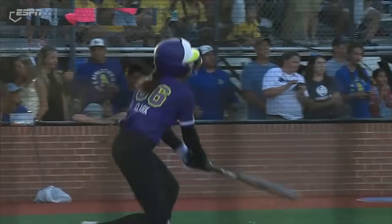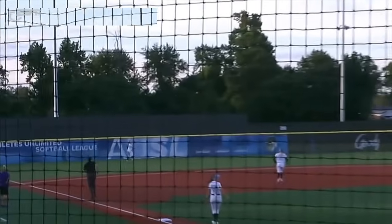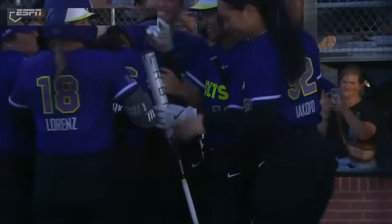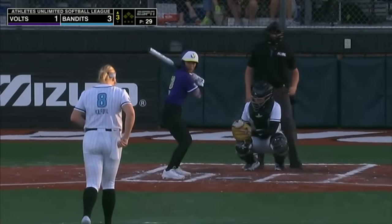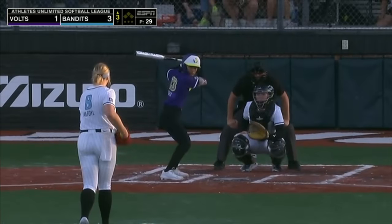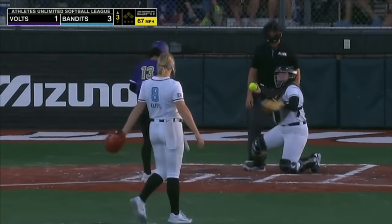That pitch is up, it is elevated, and you're facing a drop ball pitcher, and you see a pitch about that high that you're going to try to get your barrel all into it. Mackenzie Clark did. It's the Volts on the board. A 3-1 lead for the Bandits, top of the third. Down to the 9-spot, Danica Coffey, LSU Tiger.